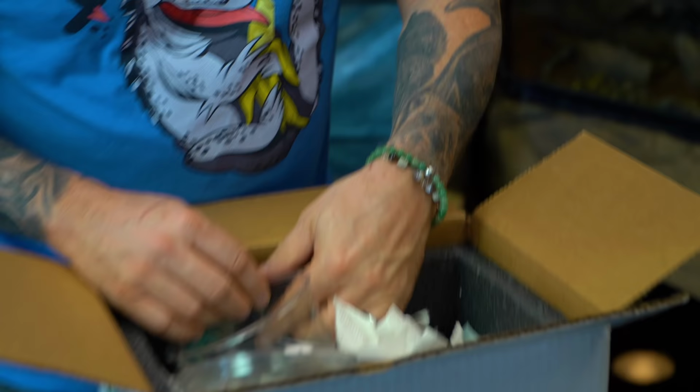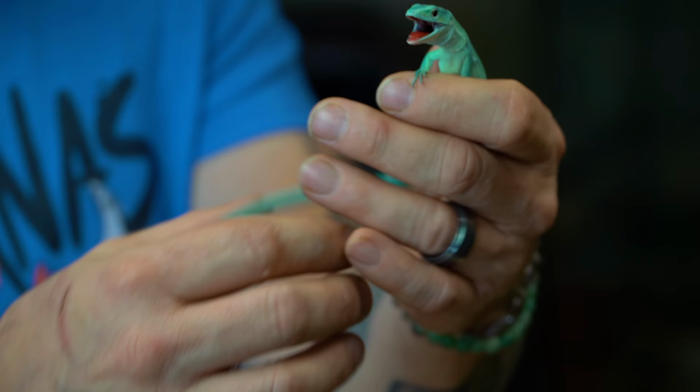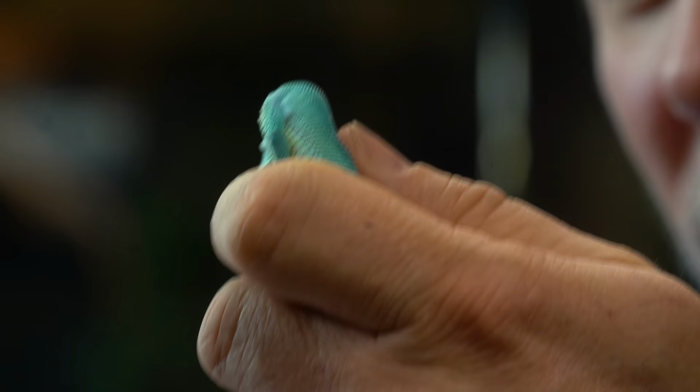Whoa, are you kidding me right now? Look at this thing. It doesn't even look real. Whoa, it's okay, it's okay. These things don't even look real. Are you kidding me? It's like a turquoise blue. These are actually green belly keeled lizards, and they got this super long tail, ooh, and it's biting me, and everything's feisty. Look at this little dude. Oh my God, I love these.